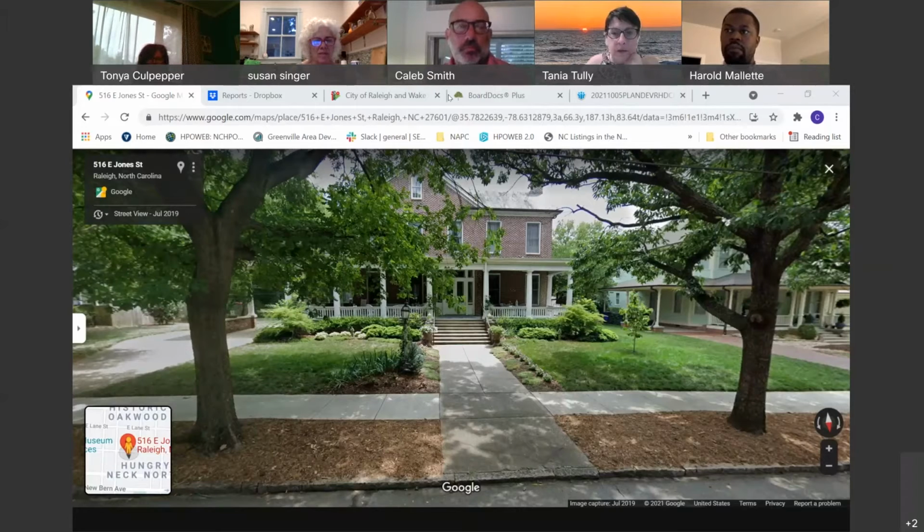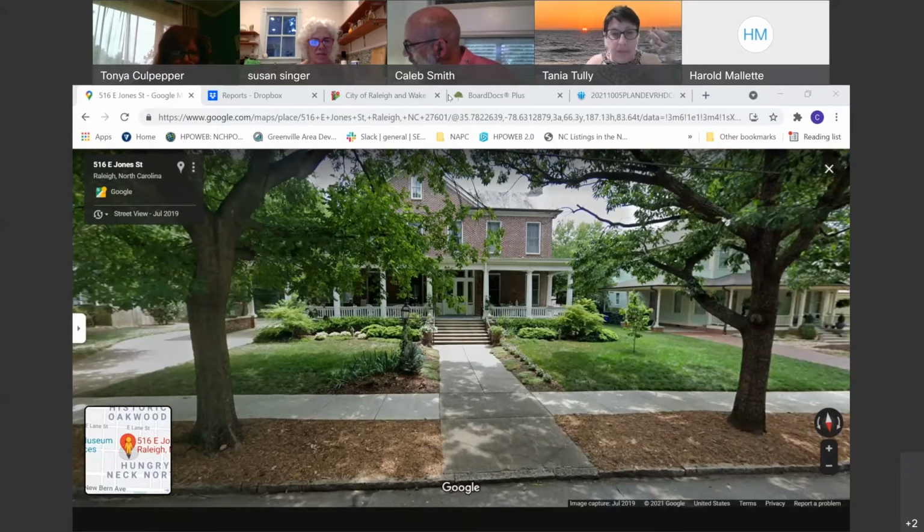The code, or the state statute, I can't remember which, but the way it's written is that a plaque is to be placed on the property, and if they disagree, then we put it on the ground in the right of way. Since I've been here, it's just been the tradition that it goes on the house unless the property owner disagrees.